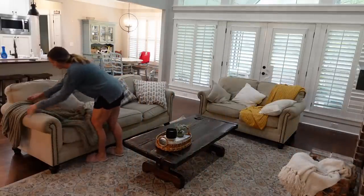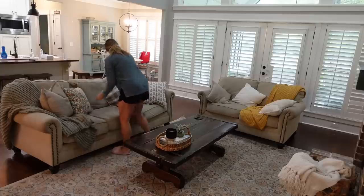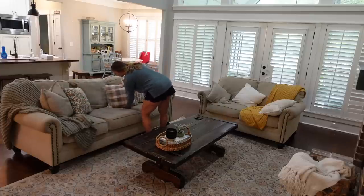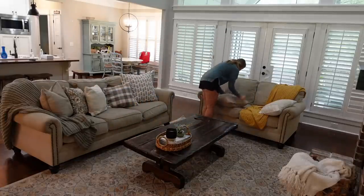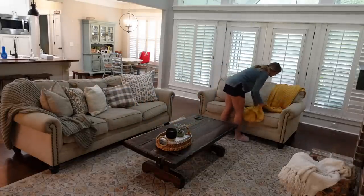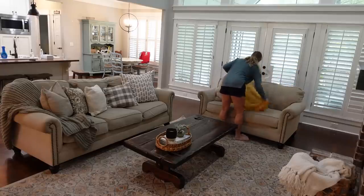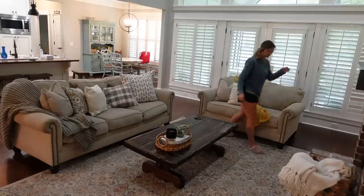So I'm just going to tidy up in here, and then I don't have a whole lot to do in the kitchen because we did eat out the night before as well. We had a football game, got home late, and so we ended up just picking up something on the way home. Which is nice because I didn't have a messy stove to clean up or a bunch of dishes, but I did have some stuff in the dishwasher, so I'll put that away. Those are clean, and then I'll reload the dishwasher.